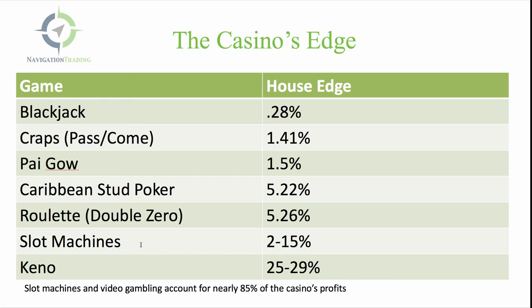And then when you get up into slot machines, depending on the casino and depending on the actual game, it can range anywhere from 2 to 15% or even higher. And then Keno, which is another very popular video game, the edge is between 25 and 29% in favor of the casino. Slot machines and video gambling used to be a small part of a casino, but now if you walk into a casino in Las Vegas, you'll see that they dominate the floors because they understand that they are the most profitable part of the gaming industry. So slot machines and video gambling now account for nearly 85% of the casino's profits.